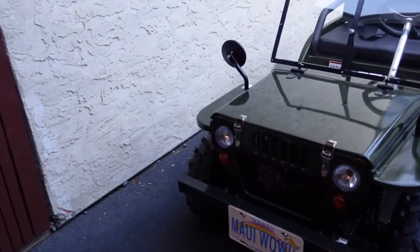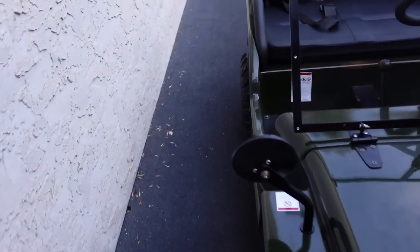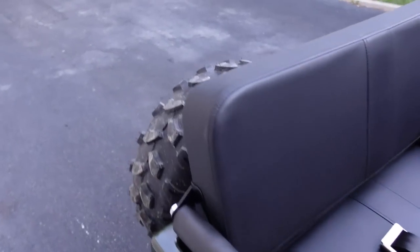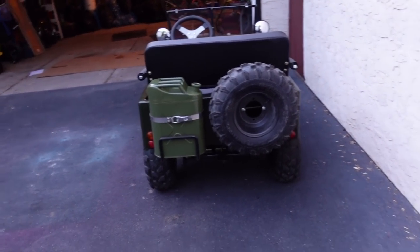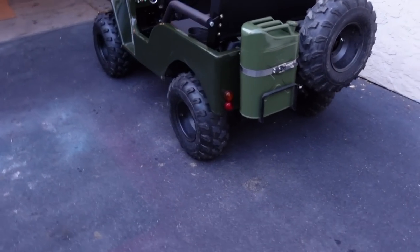So we took the Jeep for a couple little spins. It works good. Just kind of a 360 for you guys. Super cute. It's got MASH vibes written all over it.